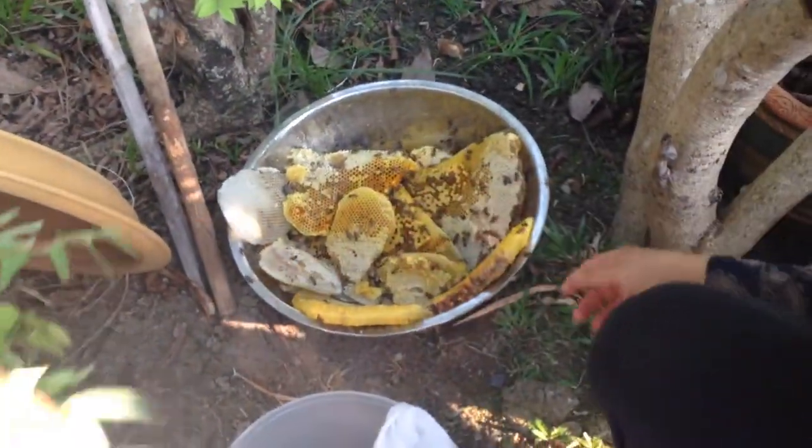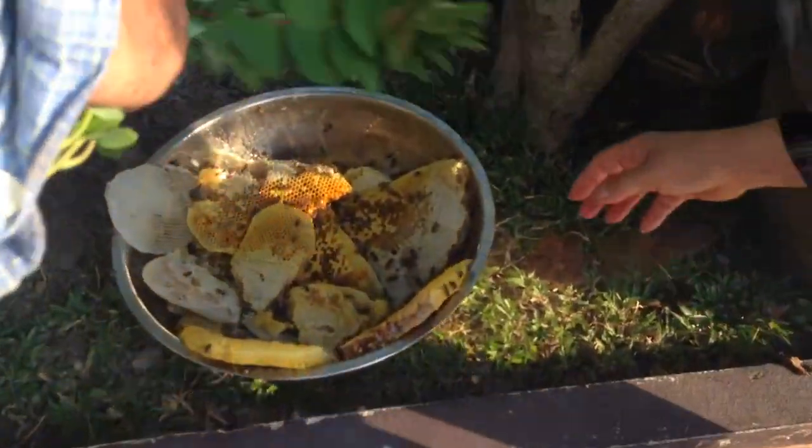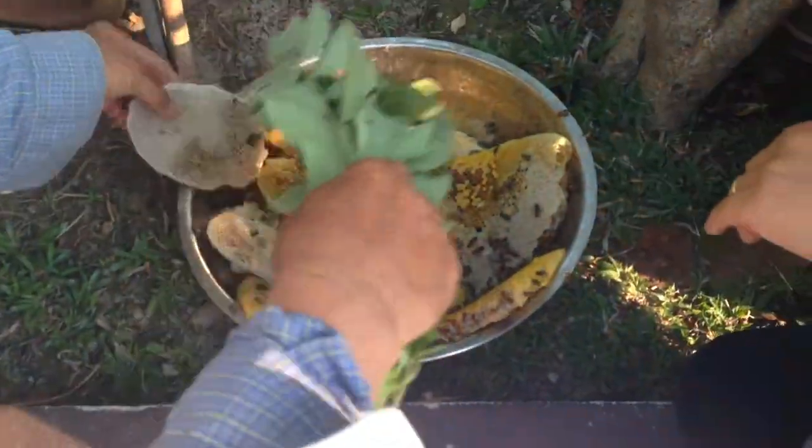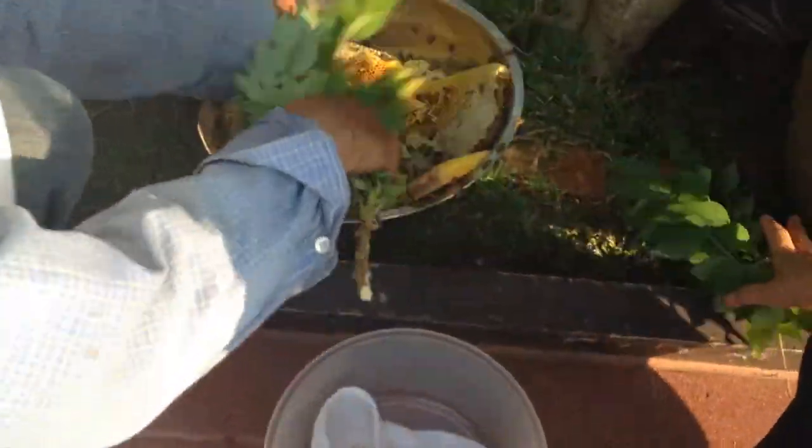Can you bring it out in the sun so it's easy to see? You have to brush the bees away first, yeah? No sophisticated brushes in Thailand, just take a leaf off the tree.